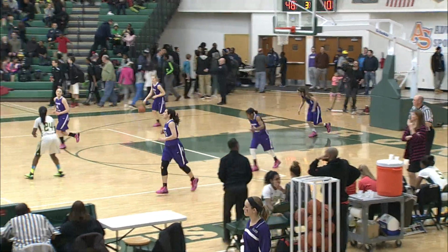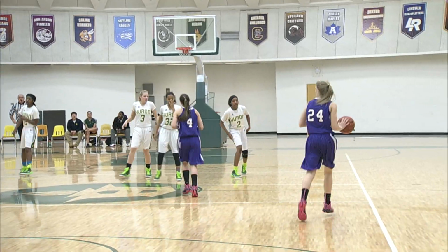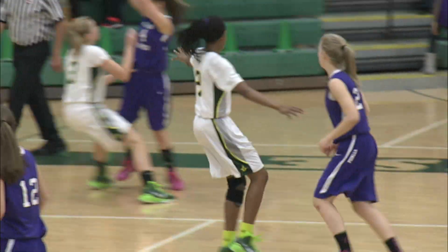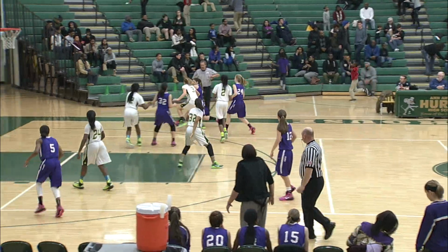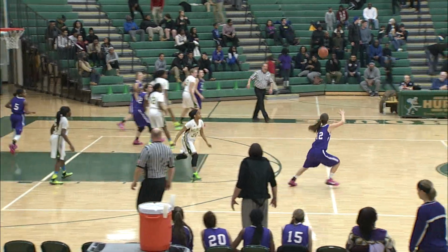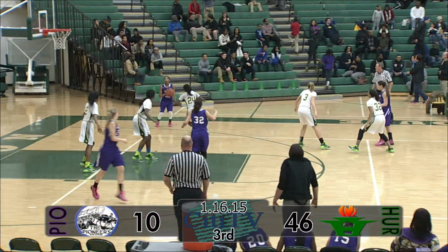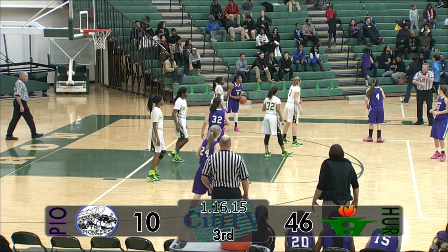Inbound pass to Amara Chikwe is up and good. Pioneer needs to try to get the ball inside. As much as you can, just pass until you get a good shot. And she shuffled those feet.